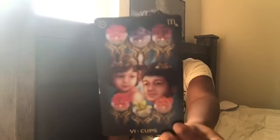I definitely feel like you need to get connected with yourself. I feel like you need to get connected in nature. Like, these flowers are really saying something to me. I think that you need to change up what you are doing.